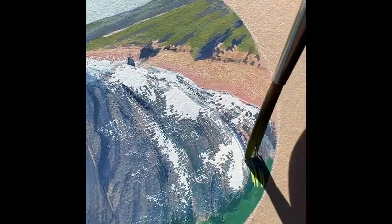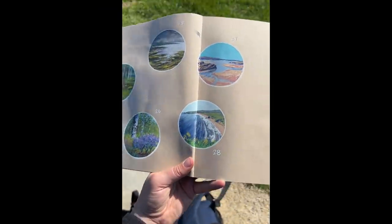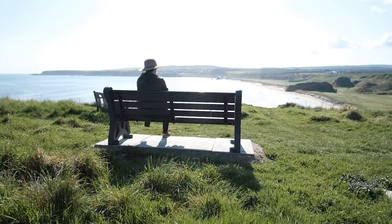Either way, just remember that each painting is a stepping stone. And don't forget to enjoy the journey. When you look back on your paintings, each one is going to have a special memory tied to it. And that's what really matters.